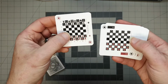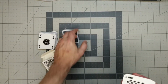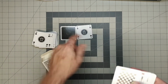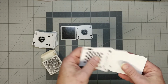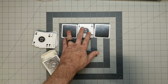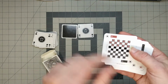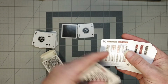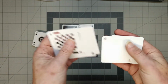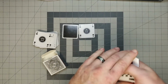But there's cards in here that show you how to set up the game boards, and the card backs are basically one color, so you can set up a game board just with playing cards. And there's how you set up the checkers, backgammon with the dice. I'm not 100% sure what that is, but some blank ones if you need to make new cards.